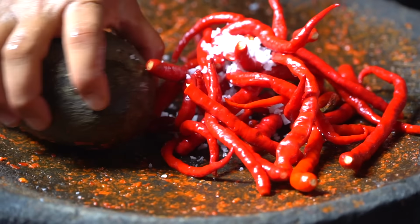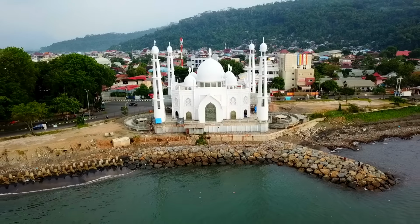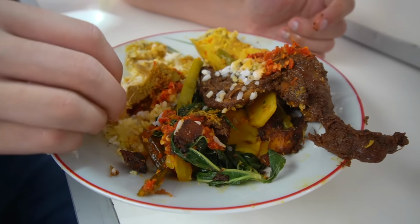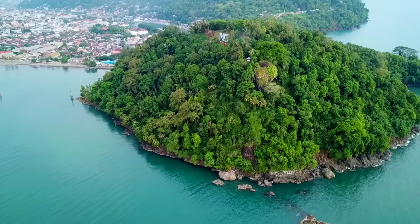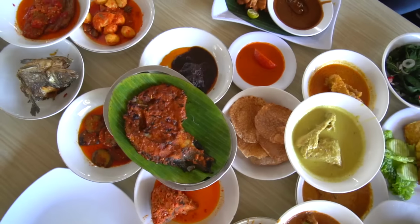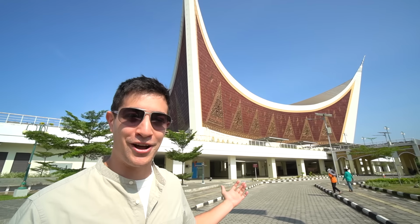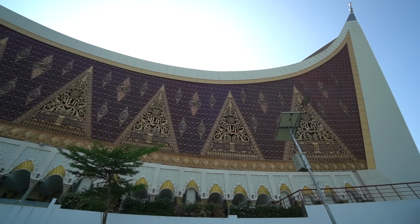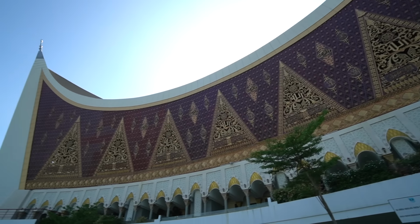This is the start of our new series exploring this vast island nation and all of its unique ethnic cuisines. Starting with the Minangkabau food of West Sumatra. We are here in beautiful Padang City, home to the world famous Nasi Padang, and we are standing in front of the Grand Mosque of West Sumatra, a beautiful example of Minangkabau style architecture. But we are hungry, so let's go get some breakfast.